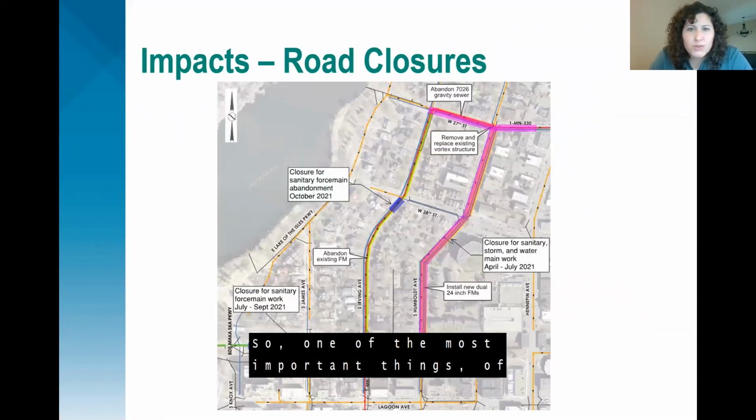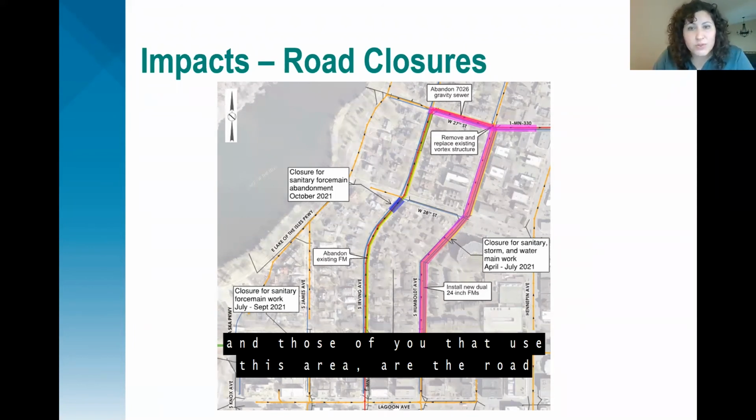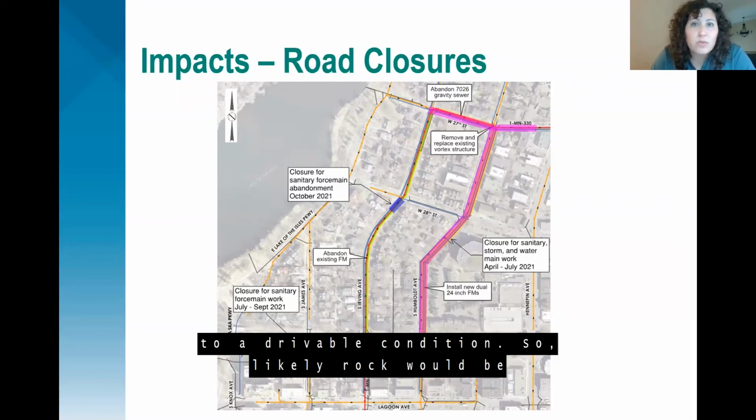So one of the most important things, of course, to you living in the neighborhood and those of you that use this area are the road closures. As we talked about, this work will be performed in stages. You can see the areas highlighted in pink are anticipated to occur between April and July of 2021. And the intent is that the contractor will restore the roadway to a drivable condition.